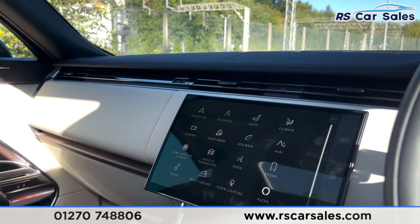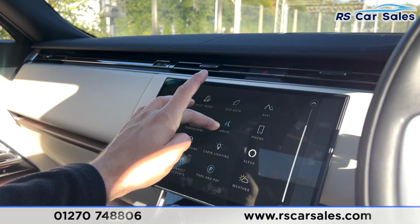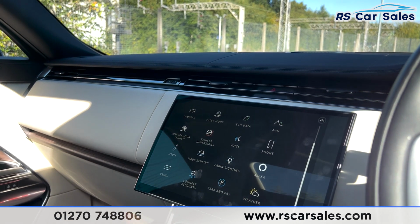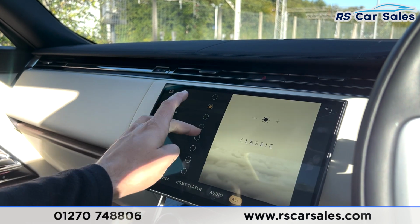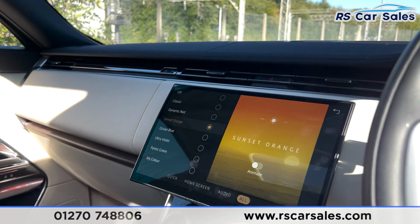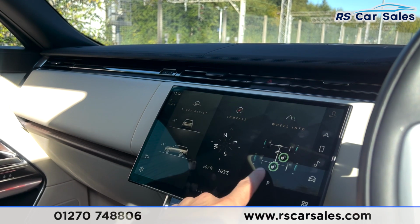Nice addition to have. You have your low traction launch cameras, all those different settings just there. You have your ambient lighting in there as well. As you can see, lots of different colours to choose from, as you can see just there. Going back home, you have your home screen here as well.